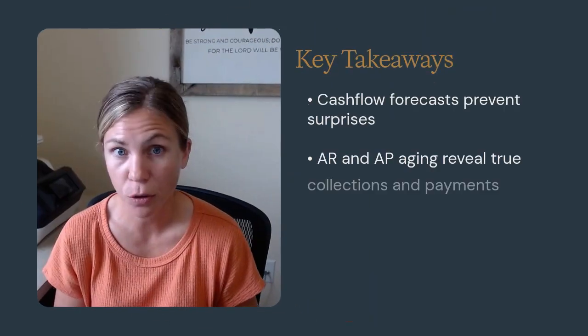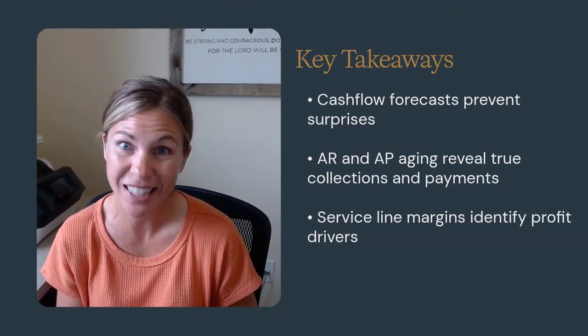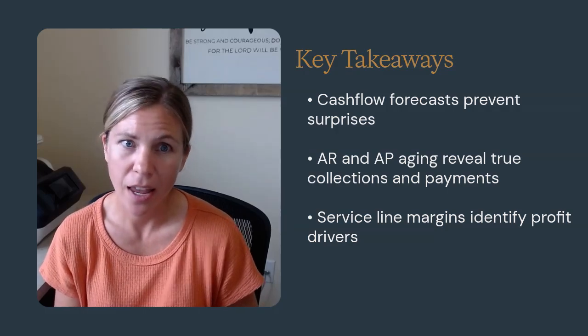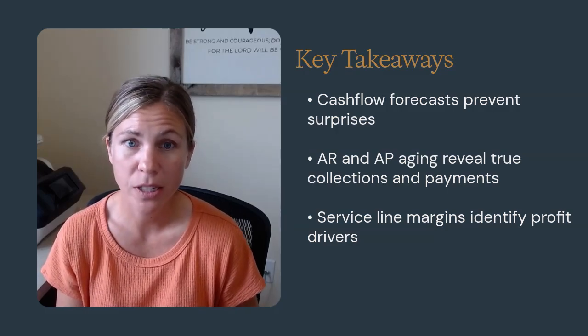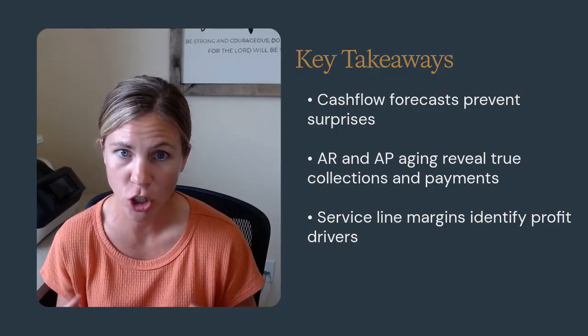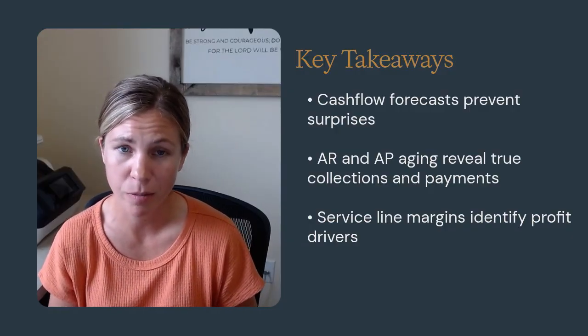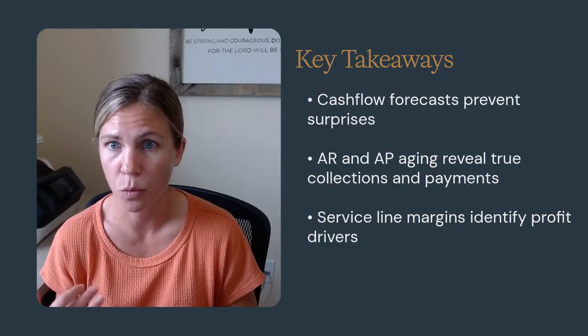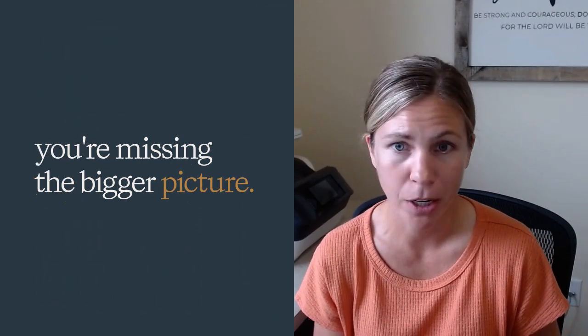So here are a few key takeaways from today. A cash flow forecast keeps you from being blindsided by timing differences between profit and cash. And AR and AP aging reports show you the truth about collections and payments so that you can help manage your cash a lot more effectively. And then margins by service line help you to prioritize the services or products that are really driving your bottom line. If you only look at your P&L, you're missing the bigger picture.